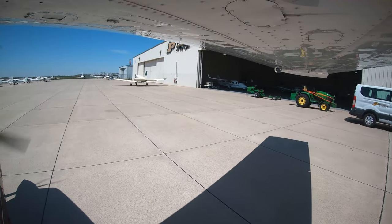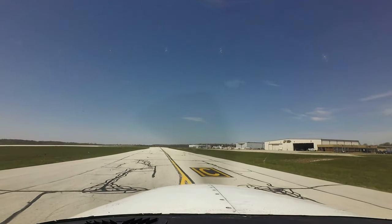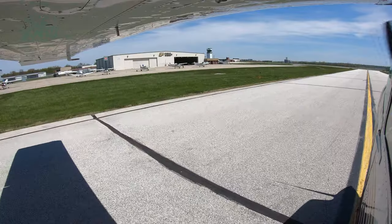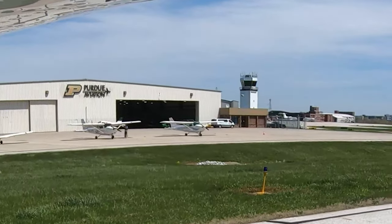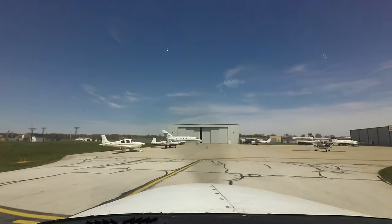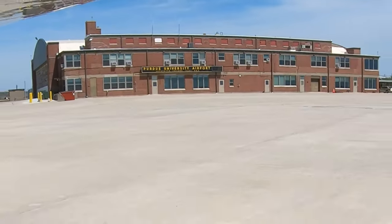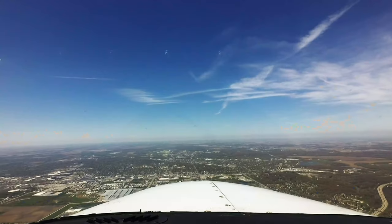Being aware of the hotspots and other configuration issues at Lafayette will help pilots make better decisions and, along with the ATC tower, keep the operation safe and efficient. We hope this short video helps you prepare for your trip to the Purdue University Airport. It's always better to know before you go.